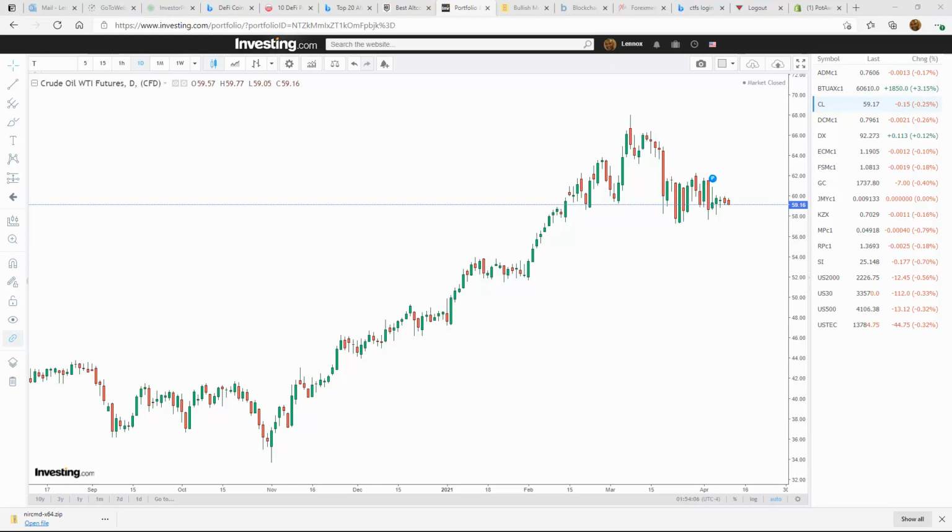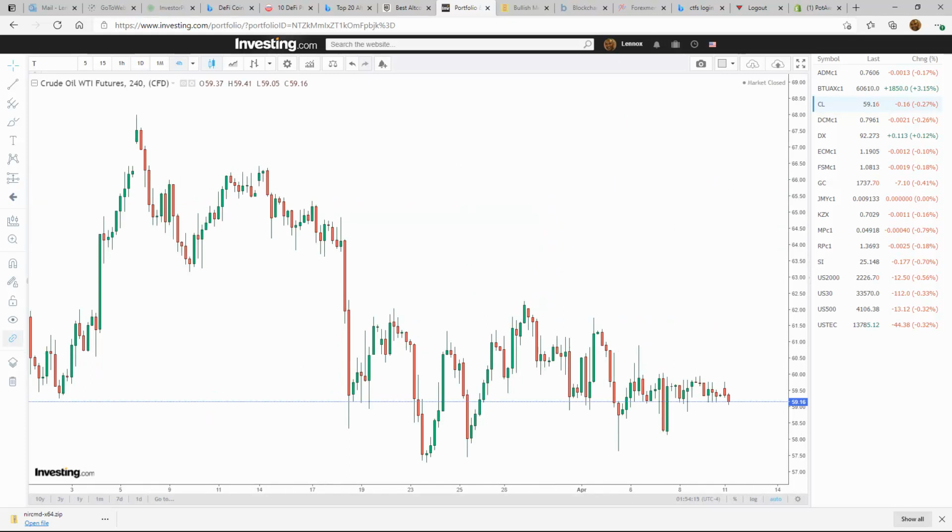So a lot of weakness in the crude oil starting up, and if I drop to the 4 hour and look at it, indeed we're just going to be challenging these previous lows as we go into this week.